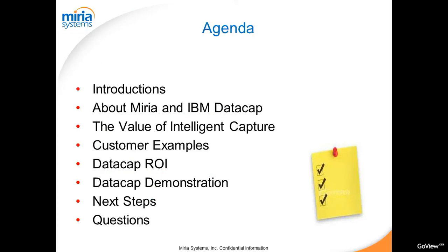So let me go over the agenda. Today we're going to be talking about intelligent capture and what it is and why Datacap is such a great product. Sean Scott's going to be doing a demonstration for you of the product. And I'll start off with some slides introducing intelligent capture and Datacap, as well as a few customer examples. We'll then talk about next steps and do a Q&A session. Sean's going to be doing a demo for you, and he's going to be going over Datacap and exactly what it is and show you the AP product.